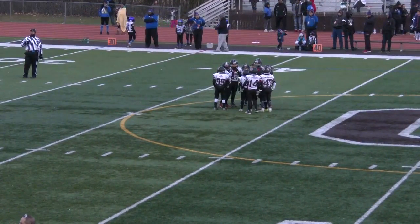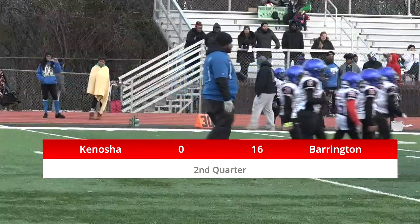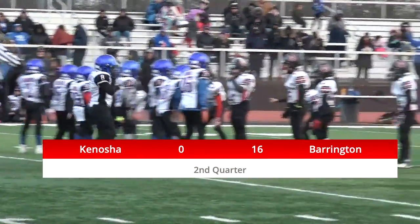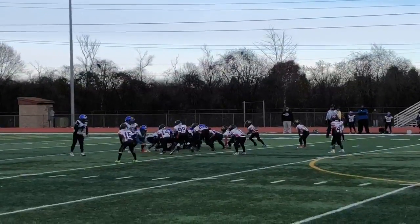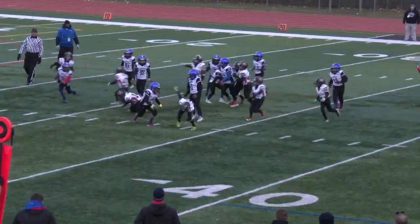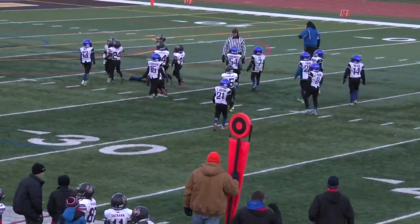Kenosha's road to the playoffs started against Cary. They topped the Junior Trojans 20-0. And Kenosha beat Woodstock 6-0 to stamp their ticket to today's ball game. They're facing a 2nd and 7 right here against that Barrington defense. Sends a man in motion, takes the snap. He had a hole, decides to skirt to the outside. He's in trouble and is swarmed under in the backfield on a great play defensively.